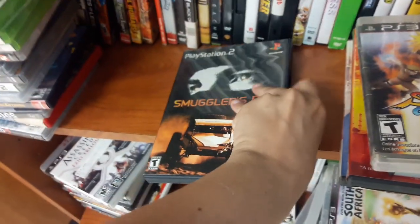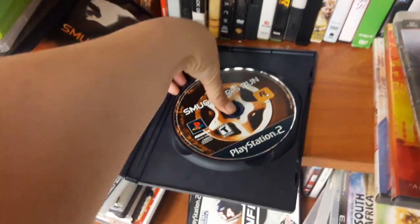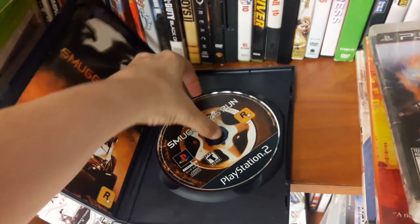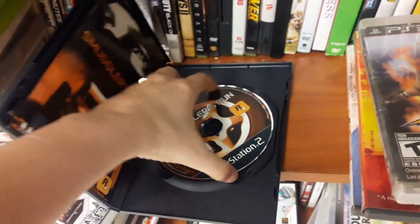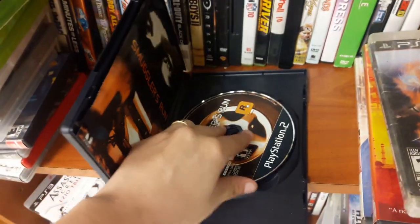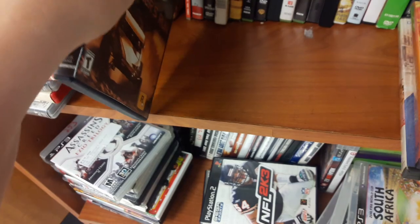And Smuggler's Run. Oh, just Smuggler's Run. Let me see if the disc looks okay. Oh my gosh, hold on. I hate this. Come on. Work with me, people. Work with me. There we go. Oh, and another blue disc. Oh, that was one of the first ones. Okay. And nope.